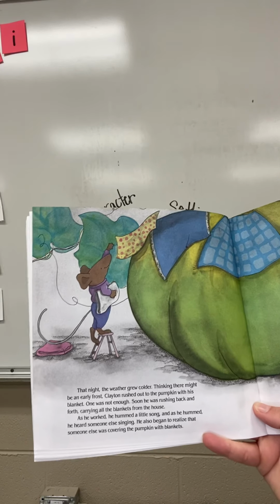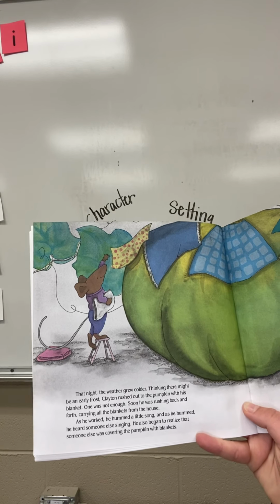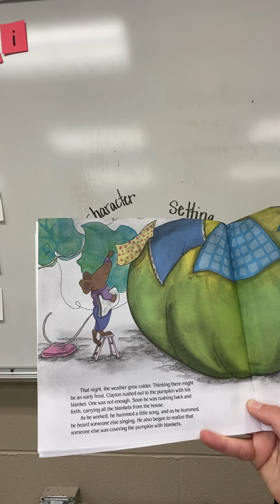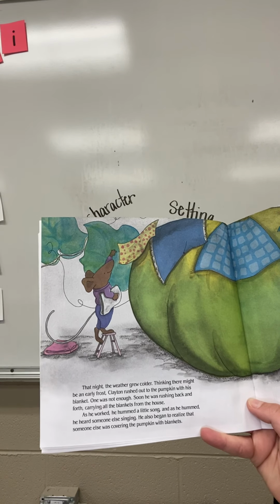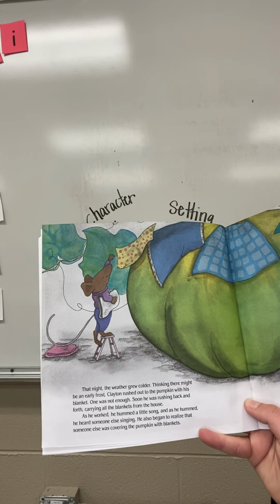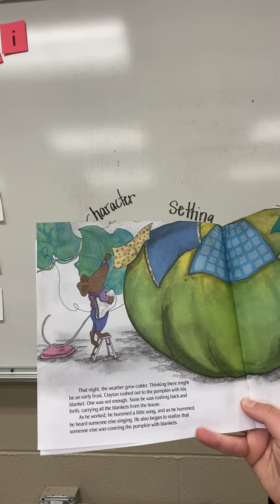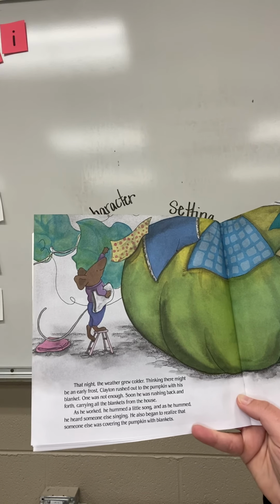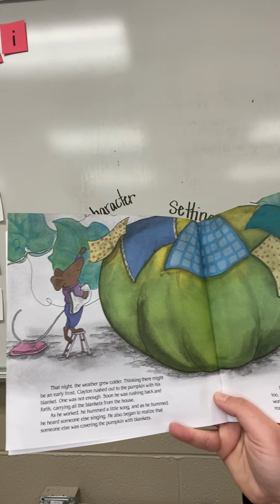That night, the weather grew colder. Thinking there might be an early frost, Clayton rushed out to the pumpkin with his blanket. One was not enough. Soon he was rushing back and forth, carrying all of the blankets from the house. As he worked, he hummed a little song, and as he hummed, he heard someone else singing. He also began to realize that someone else was covering the pumpkin with blankets.